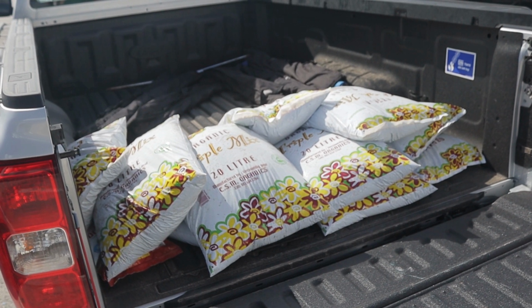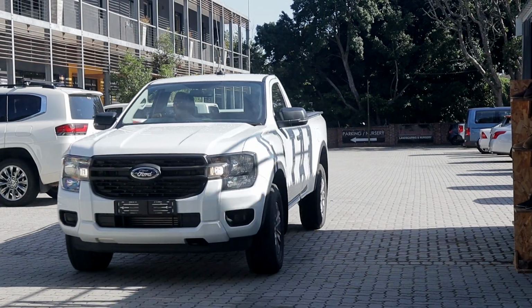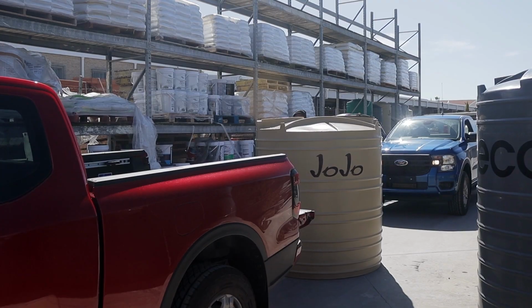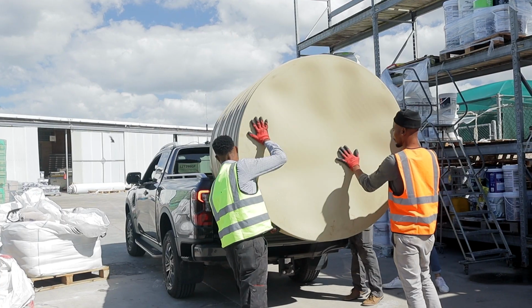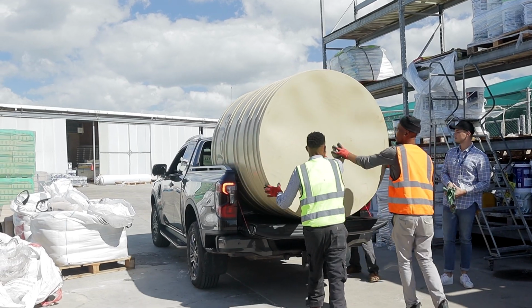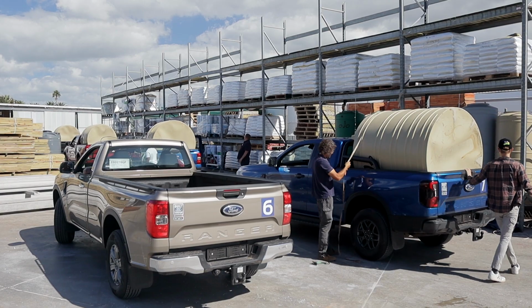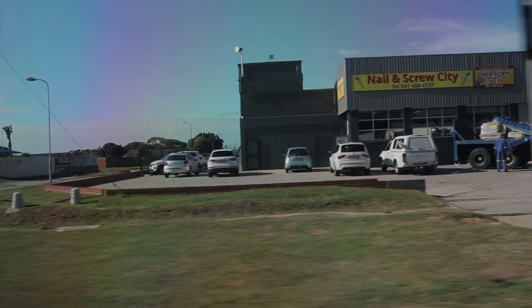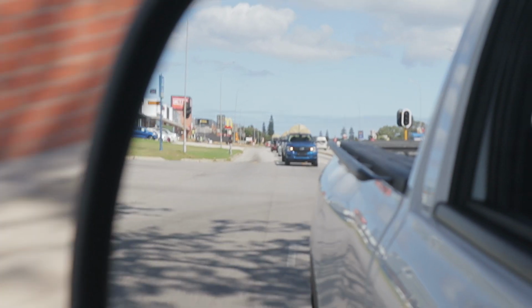A couple of kilos of compost loaded, we were almost ready to go. Interestingly though, the single cab has exactly the amount of space on the back for a JoJo tank. Once loaded, it was time for our first stop, a trek to a drought-stricken area and a school that needed some assistance.